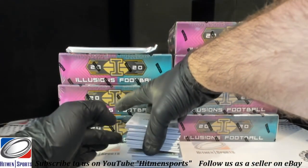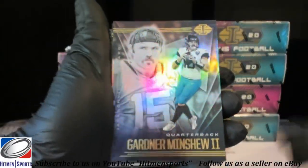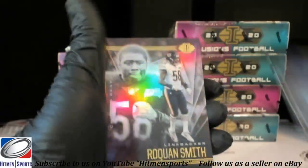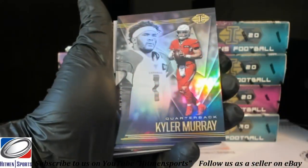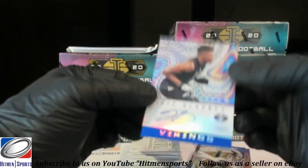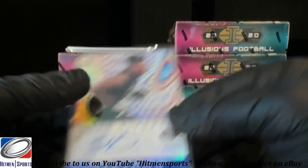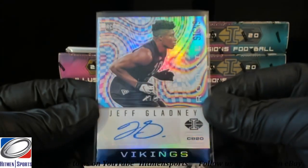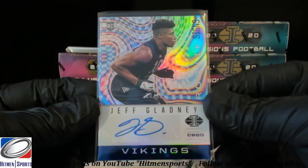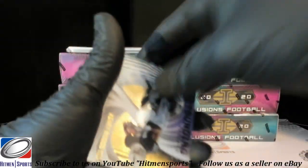Best of luck to everybody. Hopefully we get some nice stuff here. Typically you do. We got the Minshew. I think these are just the base. Kyler Murray. And first up is this auto right here for the Vikings, Jeff Gladney, 17/99. So there you go, Vikings on board first.